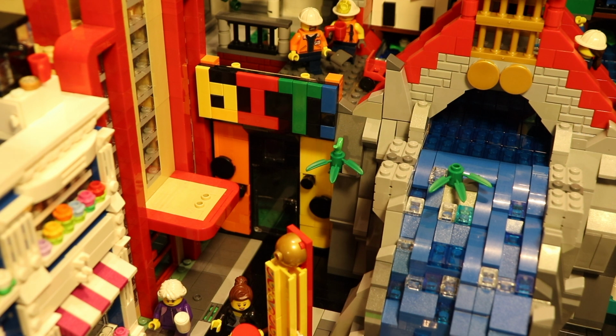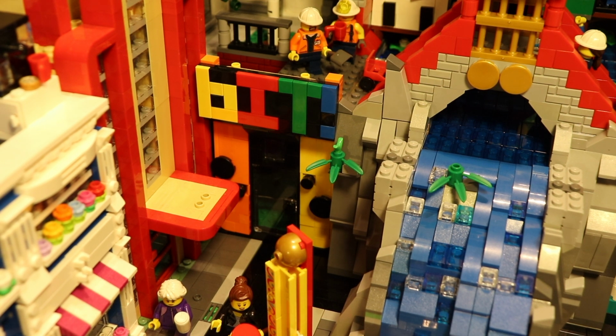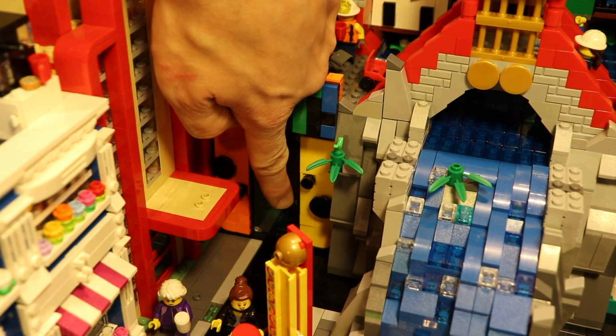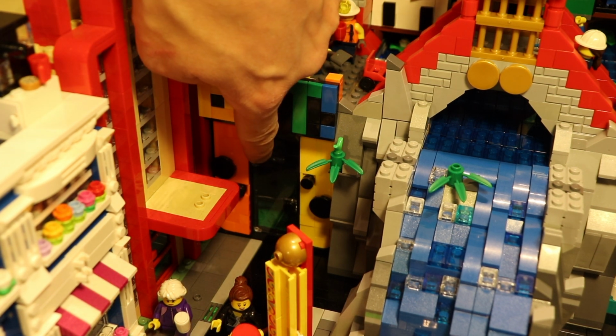Today's project is going to be all about this right here, the interior of the Brick IT store, which is a computer store in my Lego City. And of course the interior won't be too visible once I'm done, as there's only one glass door, but that's okay. The sense of completion is great when you do these interiors. So the first thing I need to do is to figure out how much space I got behind this front.